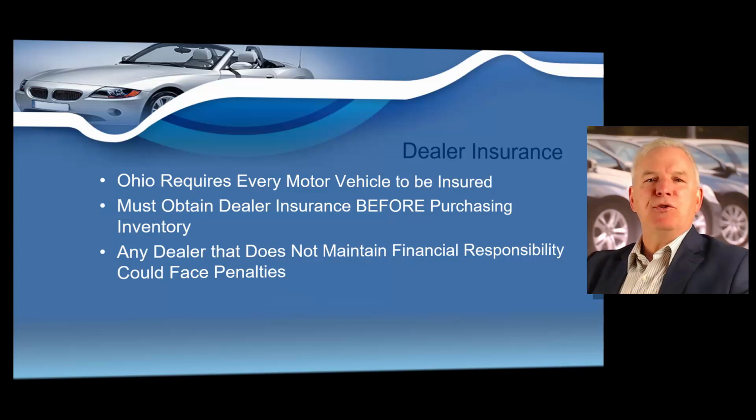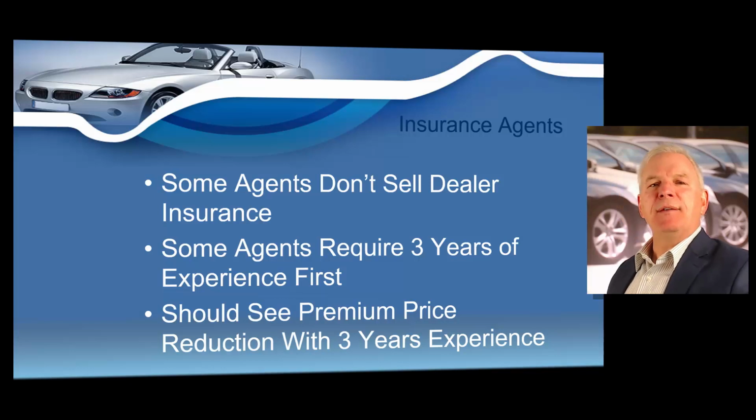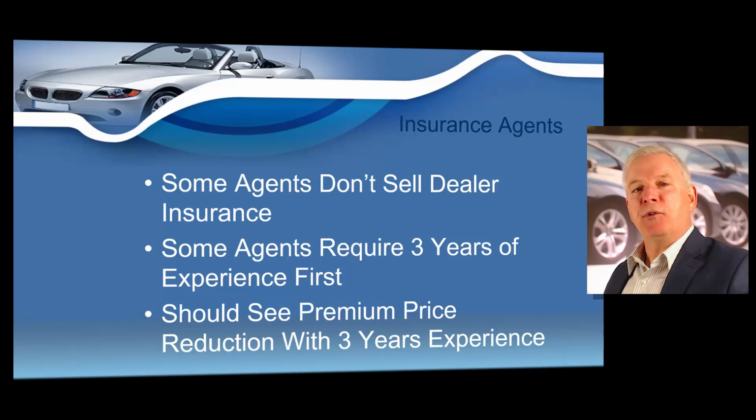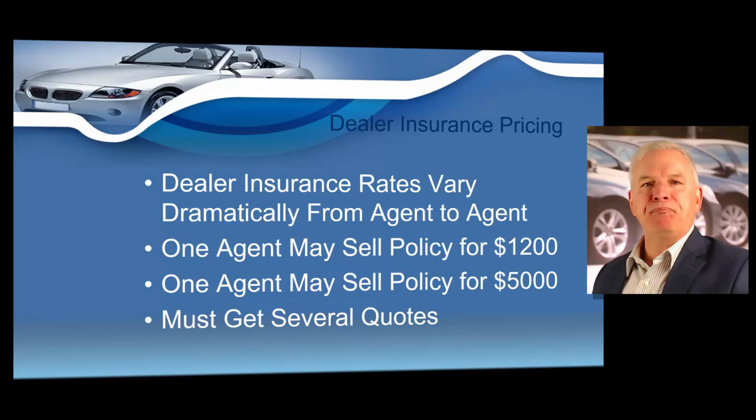Many insurance agents do not sell dealer insurance. And so you might call your insurance agent only to find out that they do not carry it. Then what's going to happen is you're going to have to contact an insurance agency that carries commercial insurance, an agent that basically specializes in commercial policies. Be sure they can explain the type of coverage that would be best for your dealership. So do please keep that in mind.